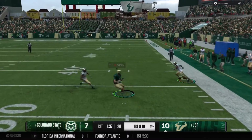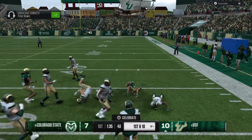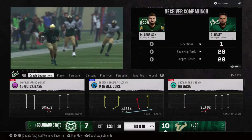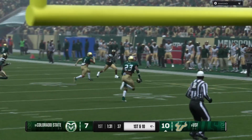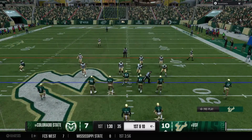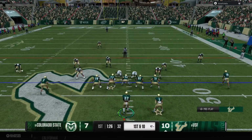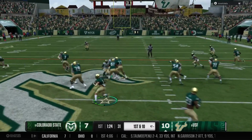And that deep shot is caught for a big gain. They finally get him down. It's a big gain. Ball moves to the 47. The defense is spread all over the field, creating some one-on-one matchups, and the quarterback makes them pay for it. From the shotgun, it's a handoff.